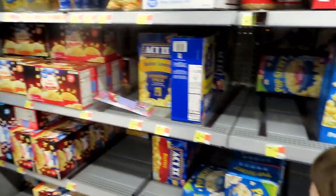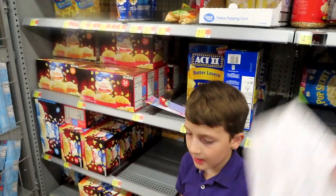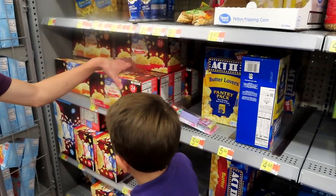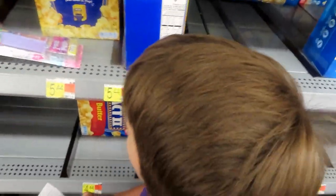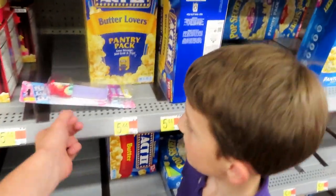I don't know. I'm with Dad. To get the popcorn we normally get. That one or that one? I would say like that one. Extra butter. Yeah, this is Solomon's favorite kind of popcorn. No. Butter. I don't like it. Oh, you also wanted this.